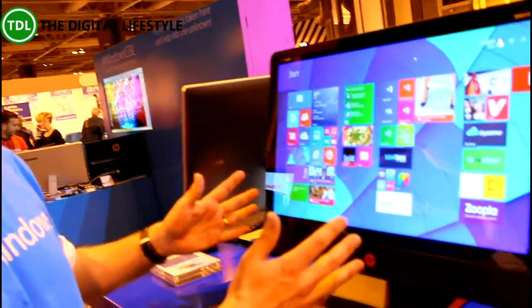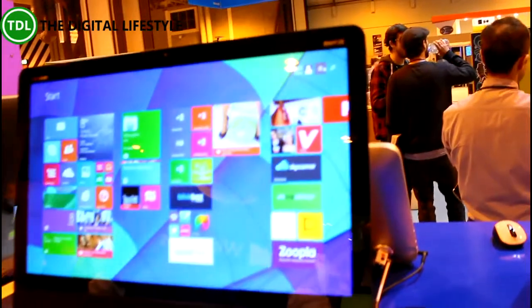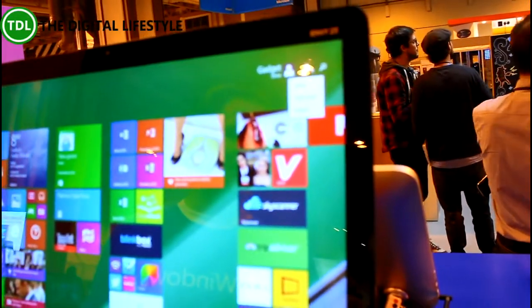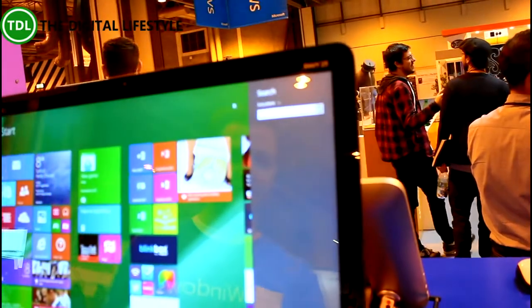Here we are on the Windows 8.1 update start screen, and instantly you can see the power button is now back straight on the start screen. Yep. So it makes it really easy to get to those kind of controls. Similarly, search, I can now launch a search straight from the start screen.